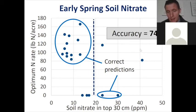So we can now say, if you're questioning whether or not you need to put nitrogen on your grain crops following alfalfa, go out and take a soil sample. Look at the nitrate. And if your nitrate's low, put fertilizer on. If it's high, don't, because you'll save a lot of money on fertilizer. So very, very positive and very good results with soil nitrate.